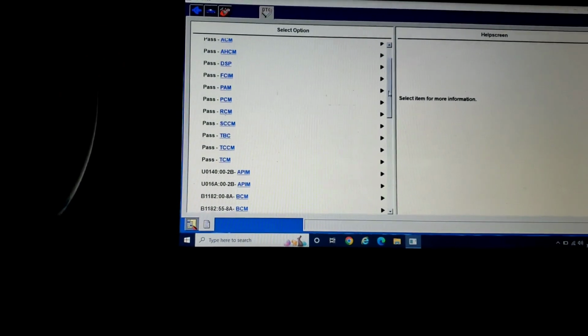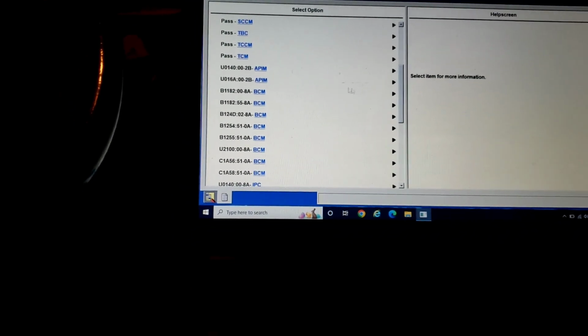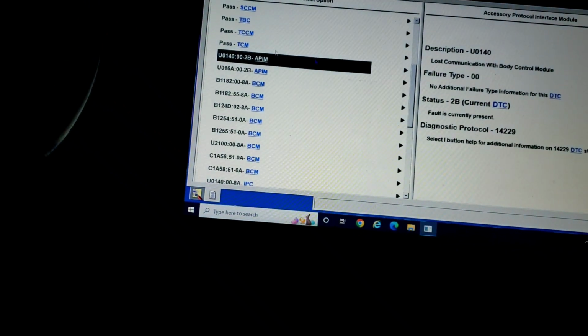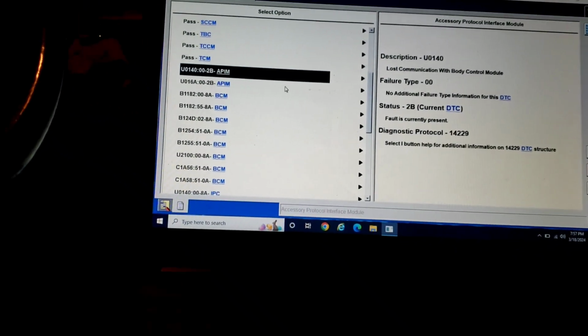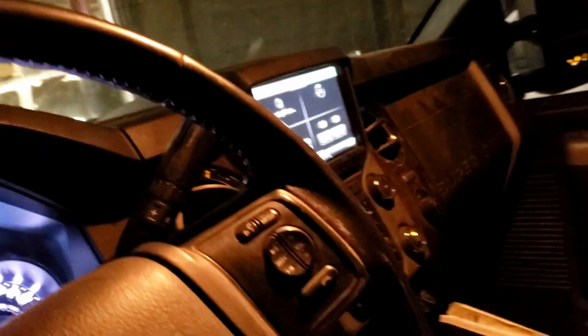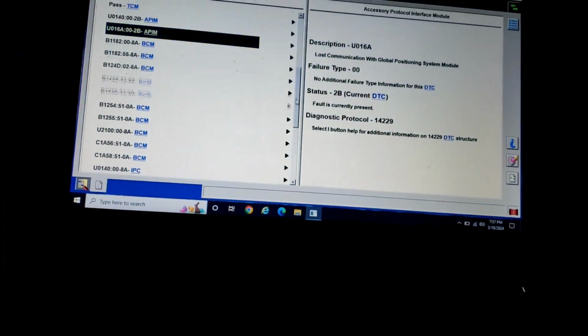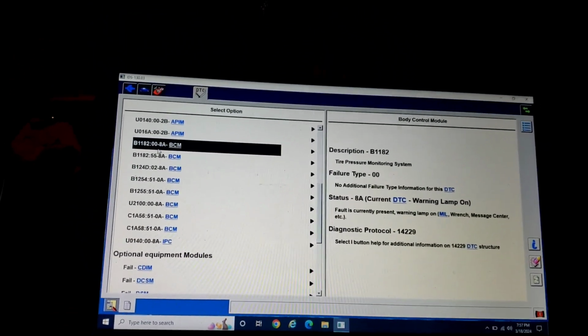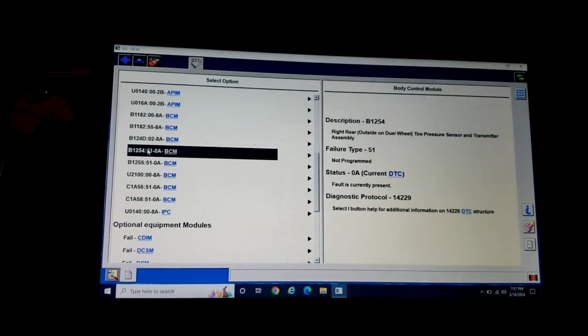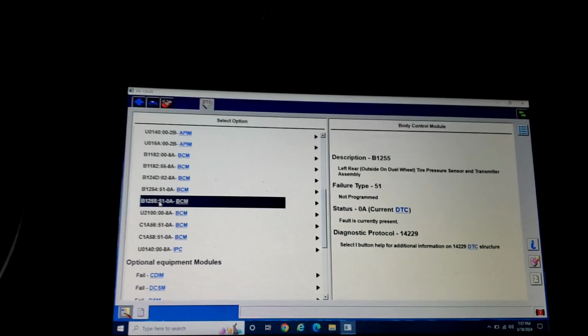So I read them all, everything passed except, let's take note of this, APIM lost comm with the BCM. That's your accessory protocol interface module. You see your buttons up there. Lost comm with global positioning system module, GPS, which I remember the customer mentioning. BCM tire pressure monitor system. We saw that light on the dash. It says it's got a right rear outer and a left rear outer sensor failure. This is not a dually truck.